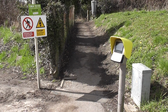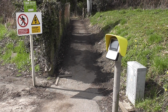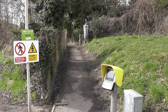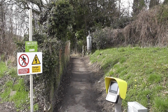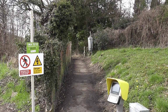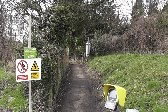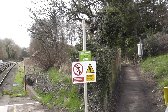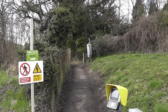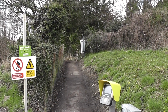So luckily for me, I read the comments to this walk, and without the GPX file, which I don't have, you can get lost straight away by not finding this little hidden, as they refer to it, exit on platform 1, which is the northbound platform, which apparently leads directly onto the Greensand Way. So let's see if that's correct.